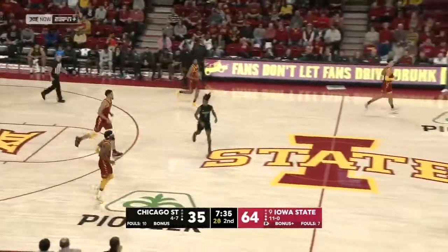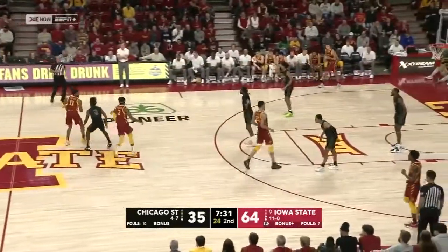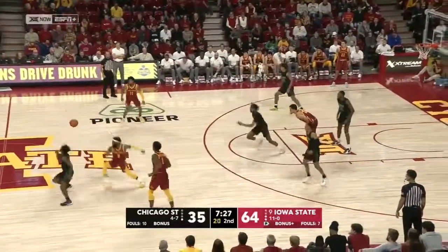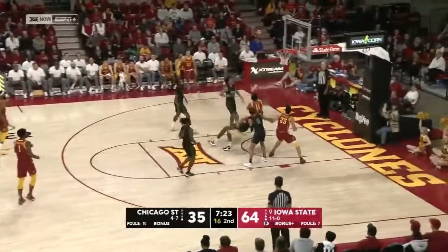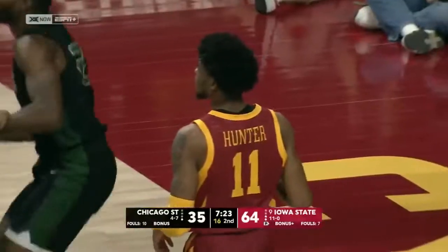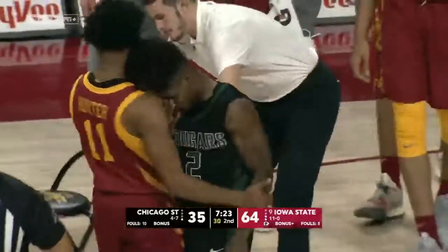Cyclones 5 of 14 from 3. Chicago State is just 1 of 14. Cougars came in averaging over 8 per game. And a steal, a careless near steal, but Hunter picks it back up. So fakes behind the back and an offensive foul. Wipe it off. Hunter called for the charge. And that is Hunter's third foul. Iowa State taking control, leading by 29. A three by number 3, Trey Jackson.